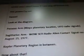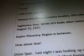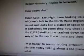You have your WOW SETI radio alien contact signal received August 15, 1977. And then we have the Kepler planetary region in between. How about that? Orion Spur.